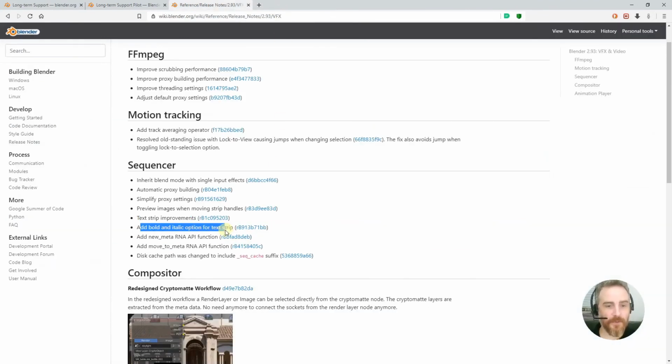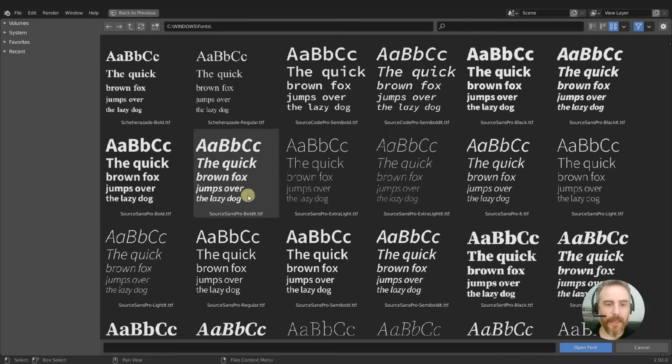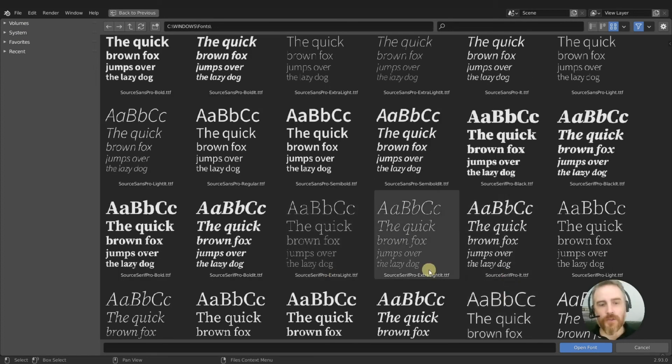Anyway, okay, moving on. Add bold italic option for text strip. Yes, I did see this. Although this is interesting to me because when you open a text, it actually comes with, you see this dash bold, then dash regular, dash semi-bold, light, extra light. So when you tell other programs like Microsoft Word to use bold, I always assumed that it was just code to say use the different form, the form dash bold or dash italics. So we already got these here. We're already choosing whether we're having a thin, an extra light one or a bold.